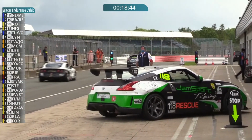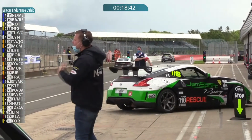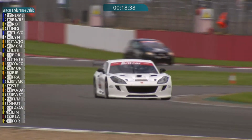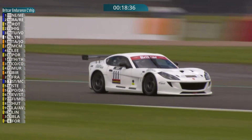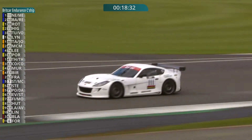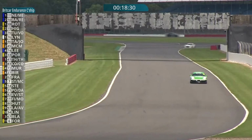Back out goes Ollie Rubin. Watch for the BMW. Sarah Franklin, Charlotte Birch. Good to see a few ladies in Britcar. There is Adriano Medeiros. Now at the wheel of the 111 Ginetta. Now we've got to wait and see everything cycle through and see where everybody slots back in.